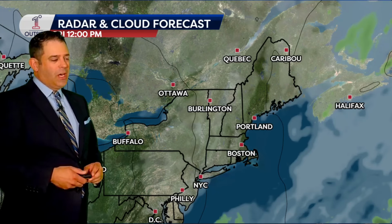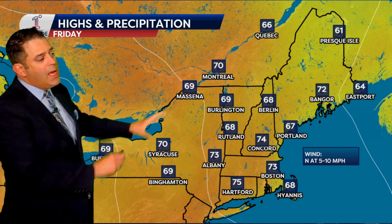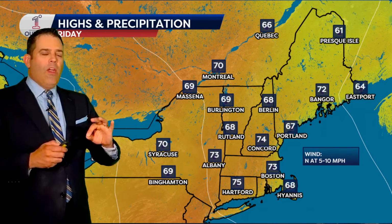Now, it does clean up for Friday. Friday, I can't rule out an isolated shower in the afternoon with some fair weather clouds, but mostly it's a pretty good day for us. Notice the temperatures in the 70s. This is pretty close to where we should be, just slightly below normal for this time of the year.